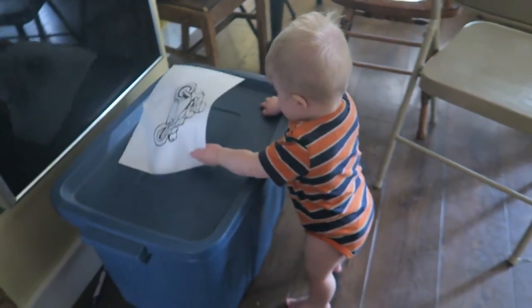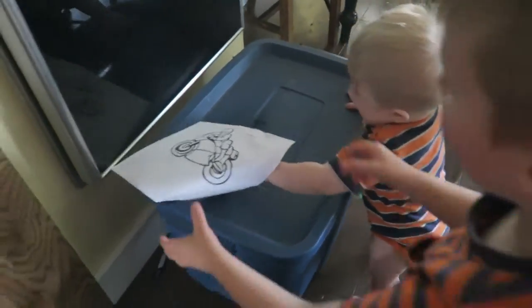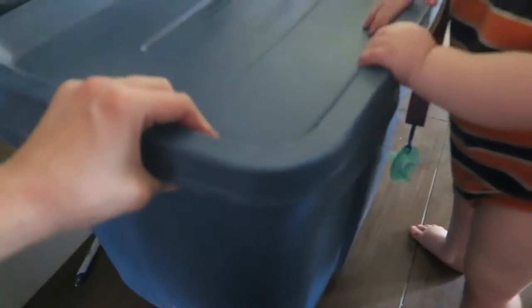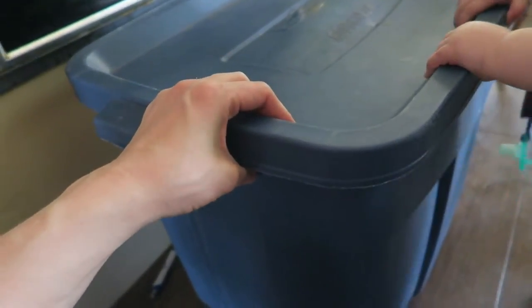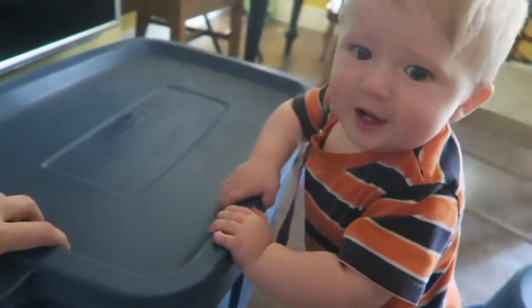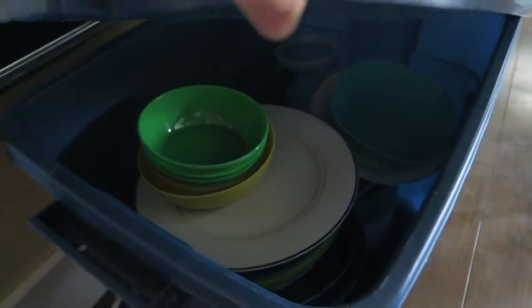Are you ruining that, people? He's loving that. And then this bin is interesting. Inside of this bin, oh, do we need to make you a new one? Yeah. Inside of this bin right here that Charlie loves are a whole bunch of dishes.